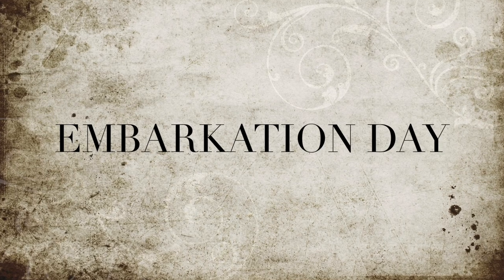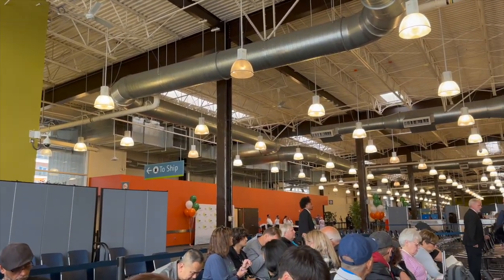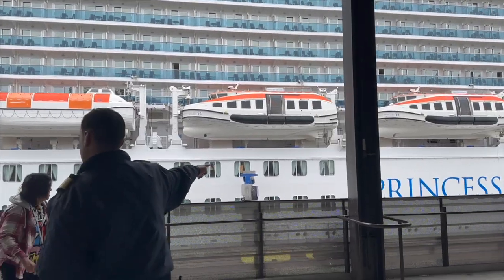We are finally boarding the Discovery Princess. At the time of check-in, we always try to pick the earliest arrival window so we can be one of the first groups to board the ship and avoid the crowd. We arrive at the Smith Cove Cruise Terminal at Pier 91 at around 10 a.m.